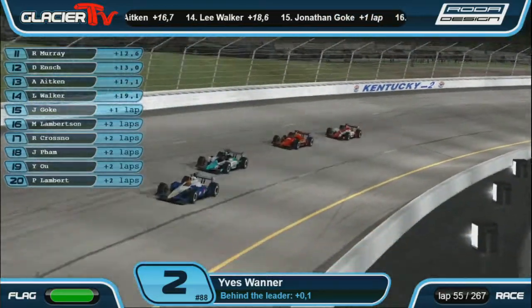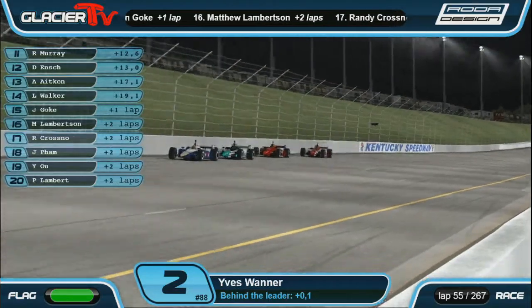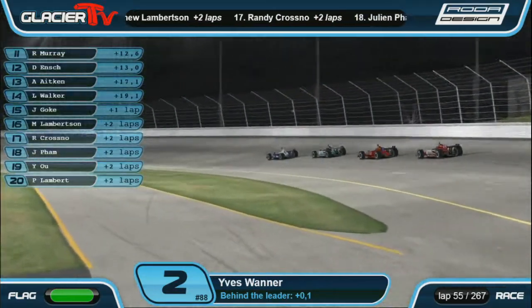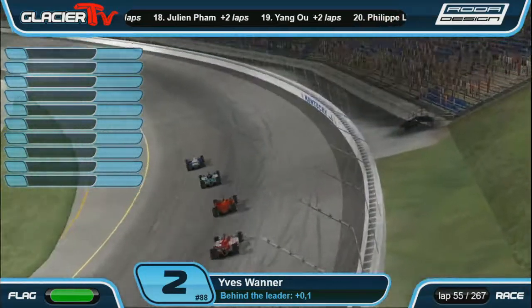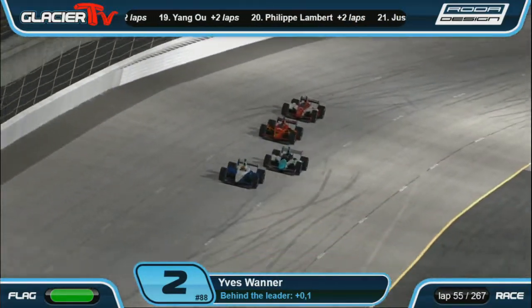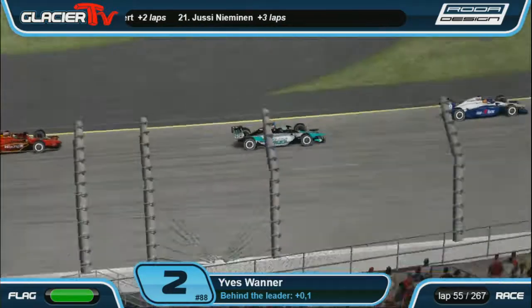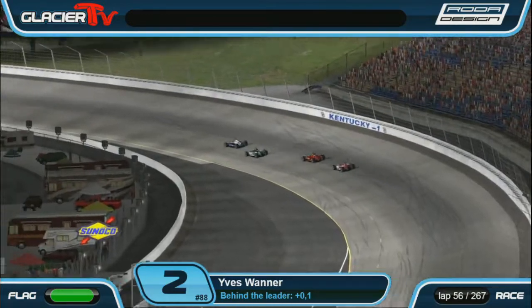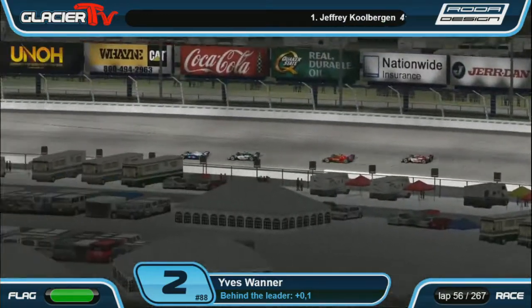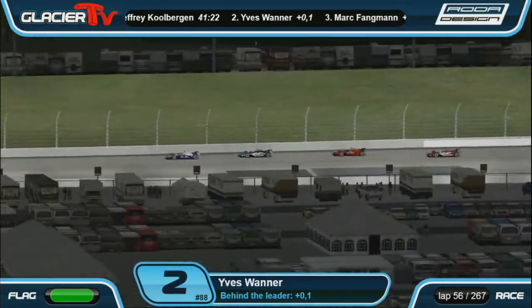Yeah, if I was Kohlbergen, Warner, or Warrington, I'd be talking to each other and saying, okay, yes, we've got Mark Fangman here, but if we all four line up together and try to pull away, we have the opportunity to drop Tim Doyle further, because he is racing Jonathan Goke and Matthew Lamberton. They are racing on the racetrack quite hard. So Tim Doyle is not able to make full use of the draft as he would otherwise. The gap is kind of stagnating between about 4.1 and 4.3 seconds.